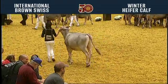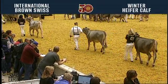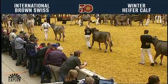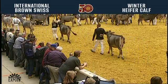Then the heifers down here in fifth and sixth, two heifers that are very similar in kind, a little nicer in the front ends than the heifer in second, but I feel the lighter colored heifer in sixth is just a heifer that is a little more balanced here today, a little nicer in her chine. Congratulations, everybody. Give them another big hand. Thank you.